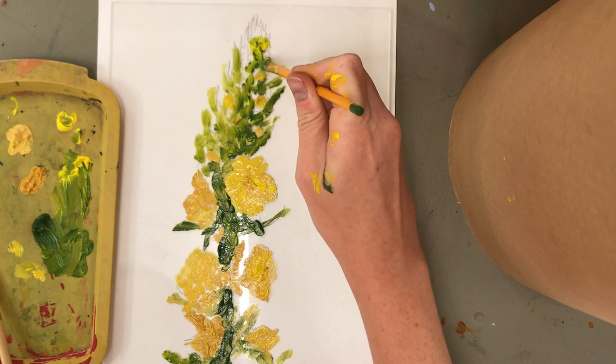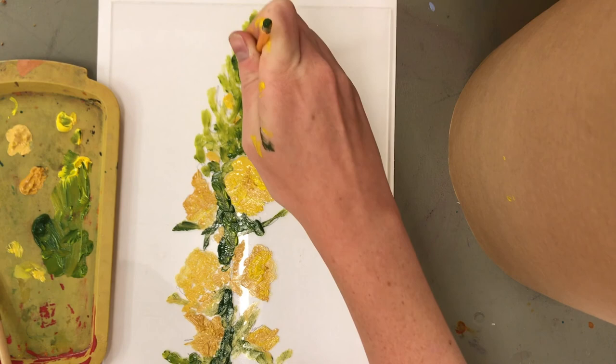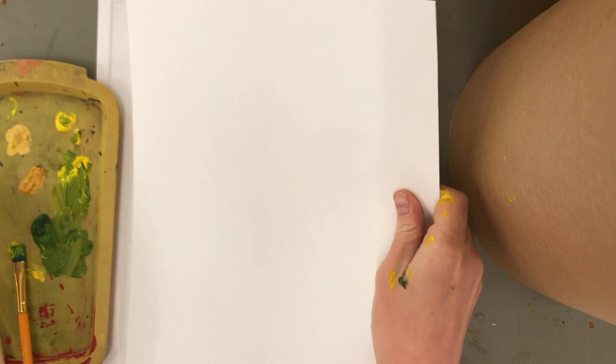And what you see, I am playing around with brush strokes. The more you play, the more paint you put on to the printing plate, the better it will come out, because you are going to then put a piece of paper onto the printing plate and make sure that you press down really hard on all the parts that you have painted.